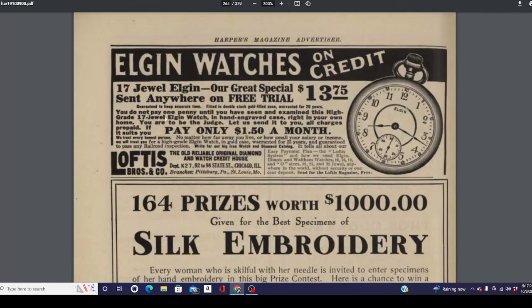Wow. You do not pay one penny until you have seen and examined this high grade 17 jewel Elgin watch and hand engraved case right in your own home. You are to be the judge. Let us send it to you. All charges prepaid. If it suits you, pay only $1.50 a month. So you had to lease a watch? That's crazy.